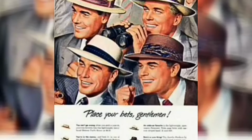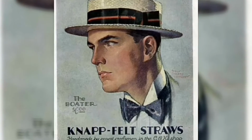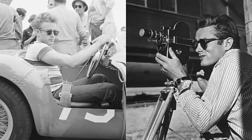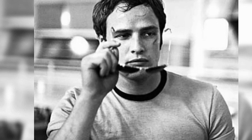But I recommend these straw hats for summer because they are lighter and they will protect you from heat. Also, you can wear sunglasses, vintage sunglasses, so round sunglasses, or you can find those sunglasses at the thrift shop.